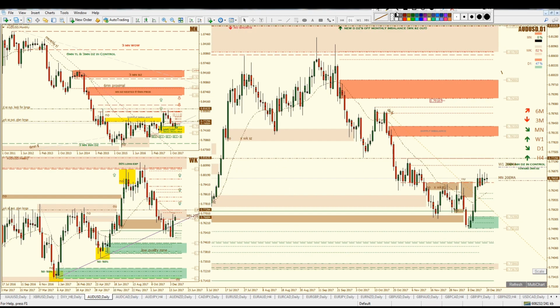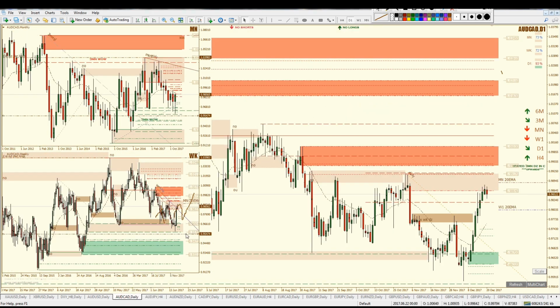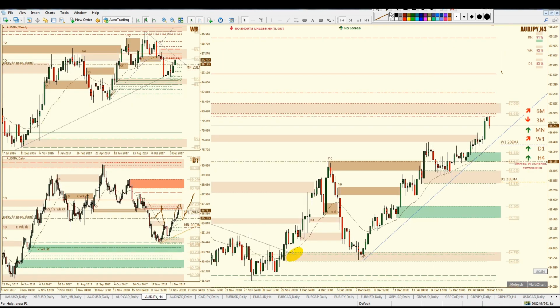Aussie. So I'm waiting for this area to be removed, and then I'll look to take longs. Aussie CAD is a mess, so I'm not looking to trade it. Aussie Yen. So we have a weekly area of supply here being contacted.